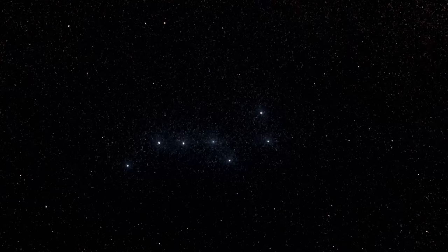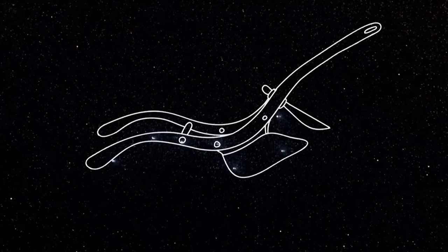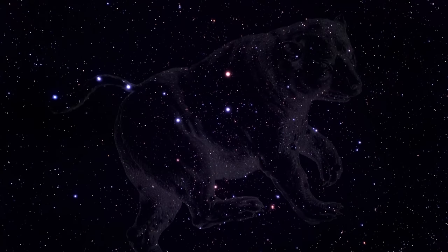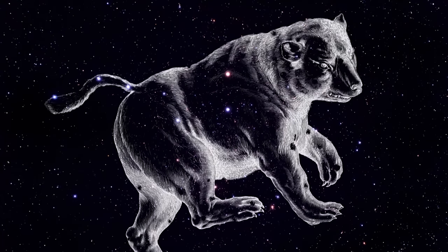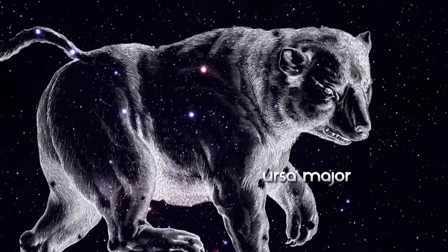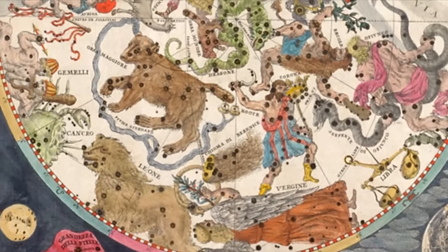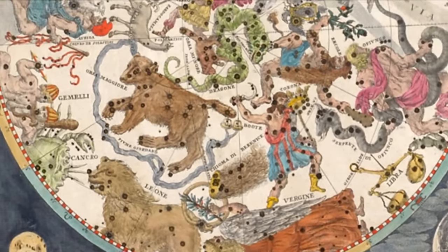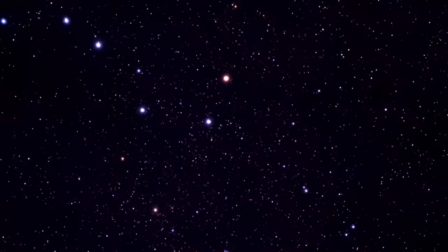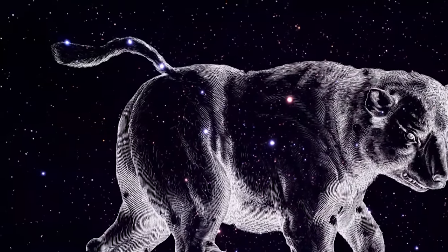There are other ways of seeing it, though. In some folk traditions, it's not the dipper, but the wagon or the plow. And for the ancient Greeks and Romans, it was the Great Bear, Ursa Major in Latin, the official name astronomers still use for this constellation. To modern eyes, turning these stars into the image of a bear seems a bit of a stretch. The bear is usually portrayed with the handle of the Big Dipper as its long tail, even though real bears don't have long tails.